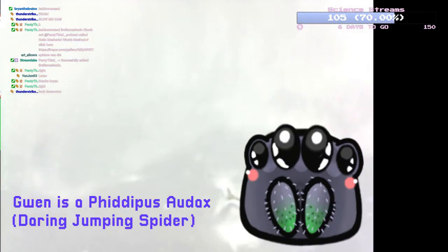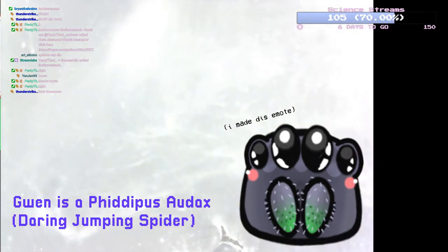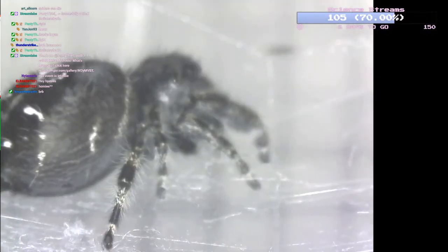All right, we're gonna see Gwen. This is Gwen. She's a jumping spider. I told you guys about her last time, and I said maybe I would put her on my hand for $5, but then I changed my mind. But what I will do is look at her under the microscope. All right, ready? Look at her.